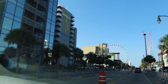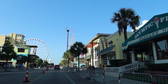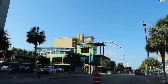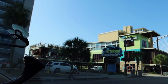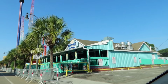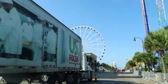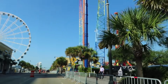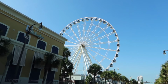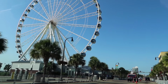So now we're getting down to the main boardwalk area. Got more gift shops, more attractions. There's Riptides, and they have some oceanfront dining and bar there. The beach house is open. They just don't open until 11, so they're not open this morning, but they are open. Got some extreme rides over here, and then over here we've got the beautiful Skywheel. It is also open, just not yet. They open a little bit later as well.